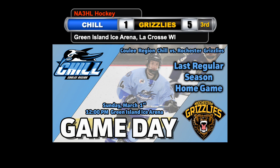McKinch sent up over Gargaro and all the way down. And that'll do it. The Coulee Region Chill going to be downed in this one by the score of 5-1.